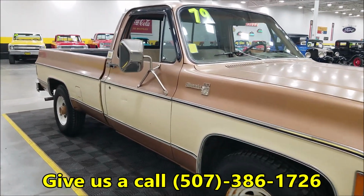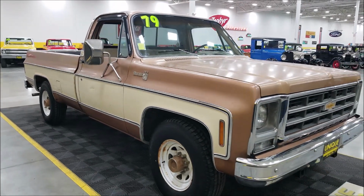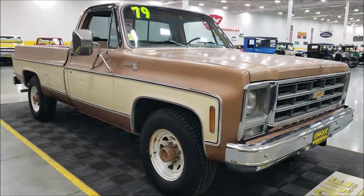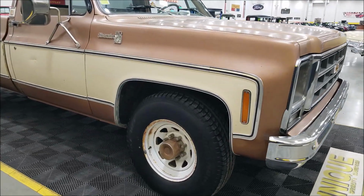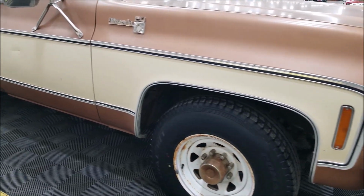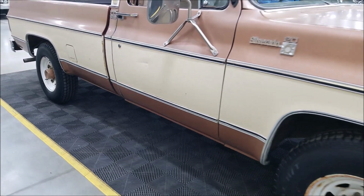This is the original color of the truck. Much of the paint on this truck is original. Now, one thing about the camper specials, lots of times they're not really driven much in inclement weather. If they're used just for pulling a camper, it's in the nicer weather conditions. And as you can see, around the wheel wells, and we're going to go down through the cab corners, it appears to be a pretty solid truck.